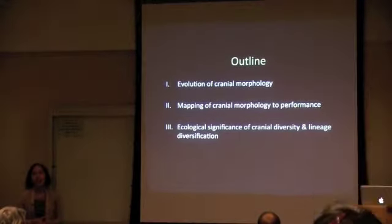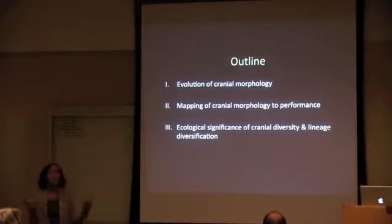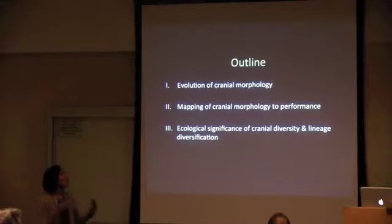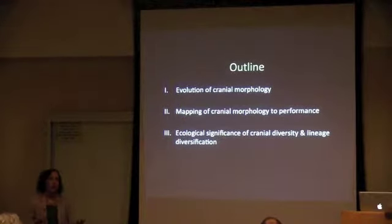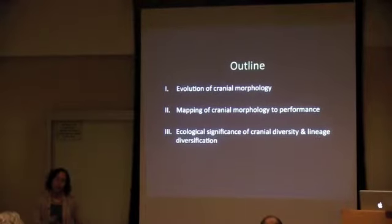Here's a little outline of the major aspects I will be talking about today. I'll give you an overview of how cranial morphology evolves in bats, and then how that morphological diversity maps into performance diversity. And later on, what's the ecological significance of all these differences in morphology and also how they pertain to lineage diversification.